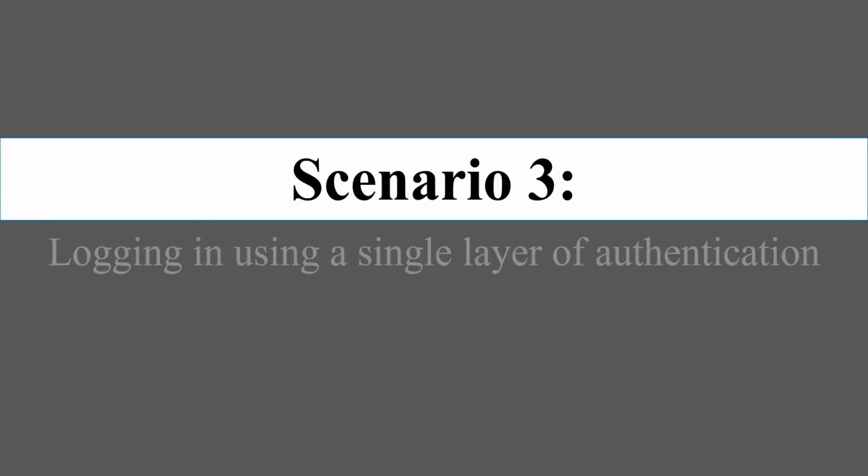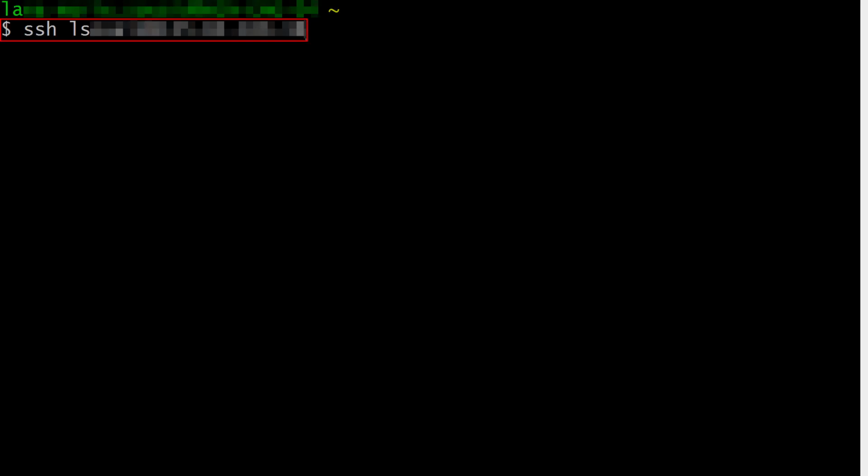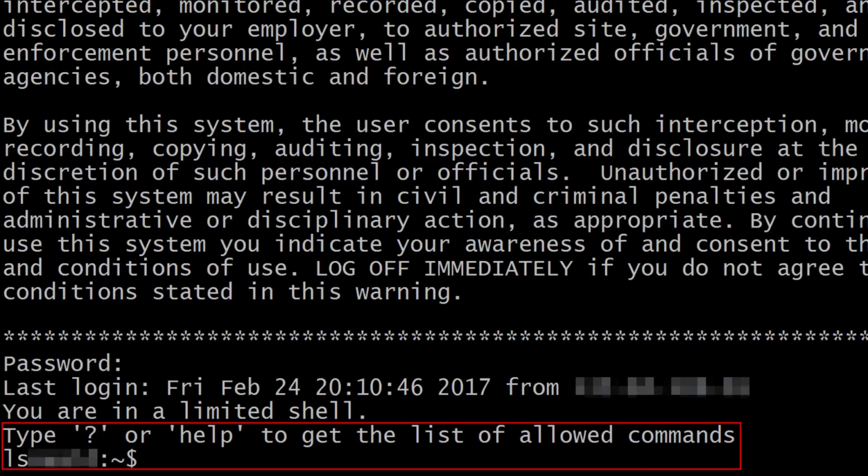It is not necessary for all users to use the second layer of authentication. For example, a system administrator can skip the second layer of authentication if need be. Here, Lana is a system administrator and she is not added to any of the idQ user groups. Since Lana is not registered to any of these groups, a second layer of authentication is not required for her to log in. She logs in simply by using her username and password.